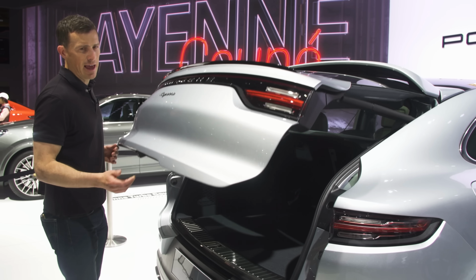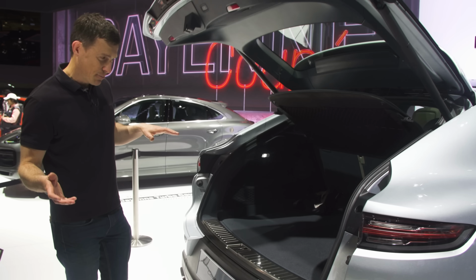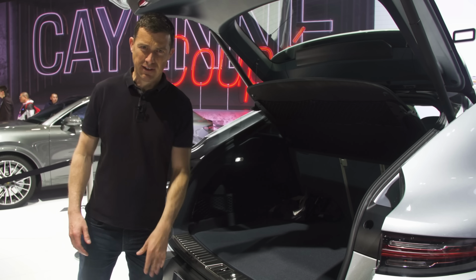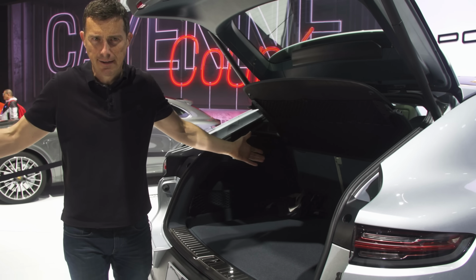While I'm doing the whole motoring journalist thing, final thing to check, boot space. So yeah, a bit less than the normal Cayenne, about 15% less space, but still look, there's loads. It's about 600 or so litres. Who needs more than that?